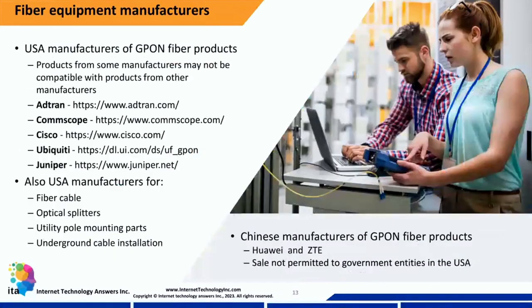There are a number of different fiber equipment manufacturers. The main manufacturers, Adtran, CommScope, and Cisco, they're all billion-dollar corporations. Ubiquiti also has a good range of fiber products, and other manufacturers like Juniper have fiber products. There are also various manufacturers of the different components we need to build out the network, such as fiber cable, optical splitters, utility pole mounting parts, underground cable installation parts.